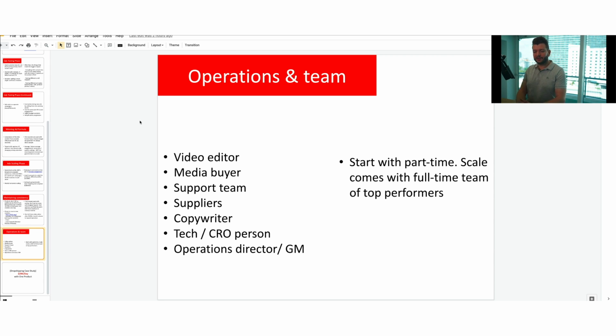Also communicating to the technical person. Let's say if the website conversion is bad, or how fast the website is loading. Then the technical CRO person would communicate with the media buyer to make sure that loading speed is improved. I mean, all of these people will start with trial tasks, part-time, but real scale comes with full-time team members who are top performers. So this is what eventually you would move to, right?